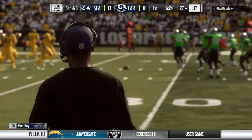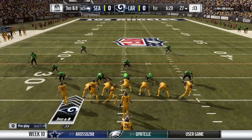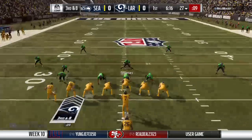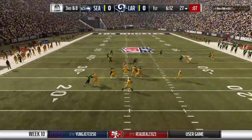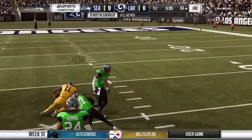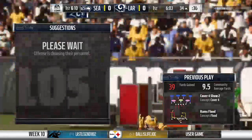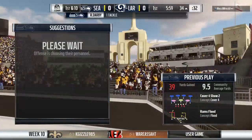An early tough test on the opening drive. This is 3rd and 8. From the gun, it's Roethlisberger. Looking deep downfield. Well, this is taken in. It's complete. And he's going to get this all the way down inside the 35. A big gain of 39 on 3rd.